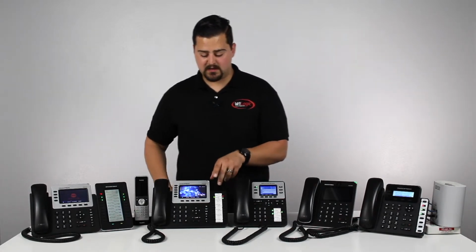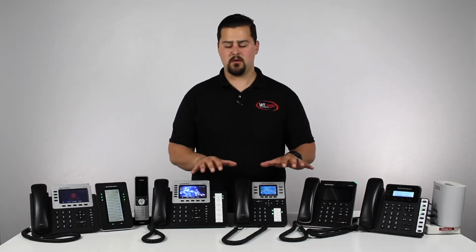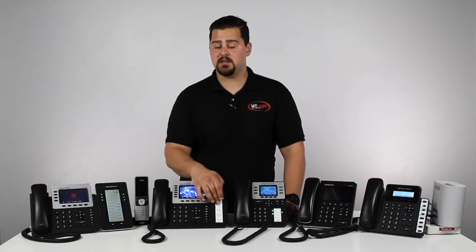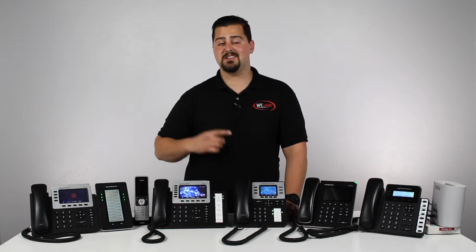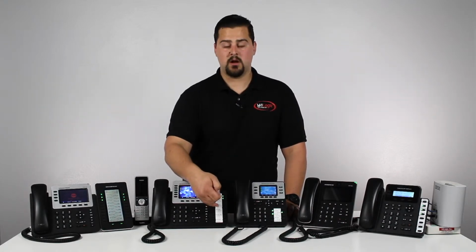Now all these features on the side can be changed or added as you grow and as you figure out what features you need. We have direct dial page as well. If I press a button, I'll actually page the entire office, or I can page an individual that I talk to on a regular basis.